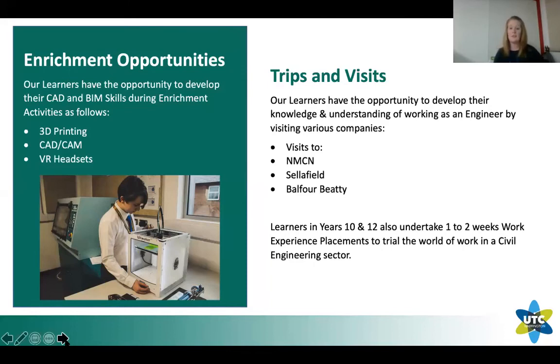So we've got lots of things going on where they can come in and upskill themselves using CAD/CAM. They can get a shot at 3D printing the models that they create when they do the computer-aided design, and any building design they do, they can export onto VR headsets and do a walkthrough and have a wee look at their own designs.